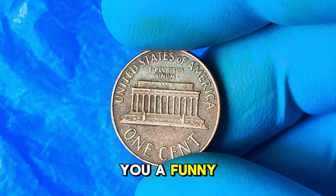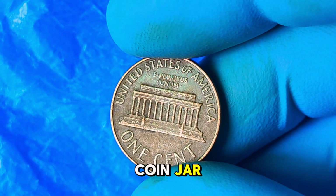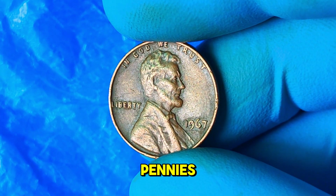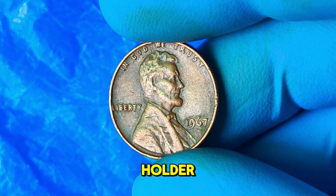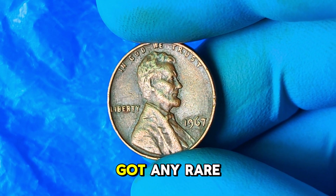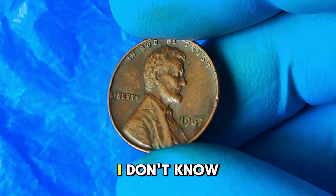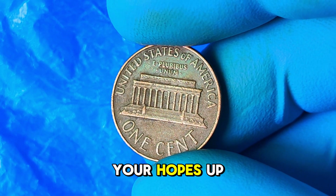Let me tell you a funny story. The other day, I was digging through my old coin jar, don't judge me, we all have one, and I found a bunch of pennies. Nothing special. I threw them in my car cup holder, and one of my buddies asked, "Hey, got any rare coins in there?" I jokingly pulled out a penny and said, "I don't know, it's a 1967. But don't get your hopes up."